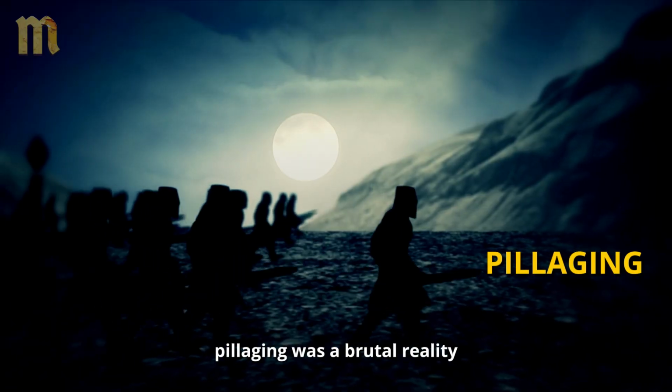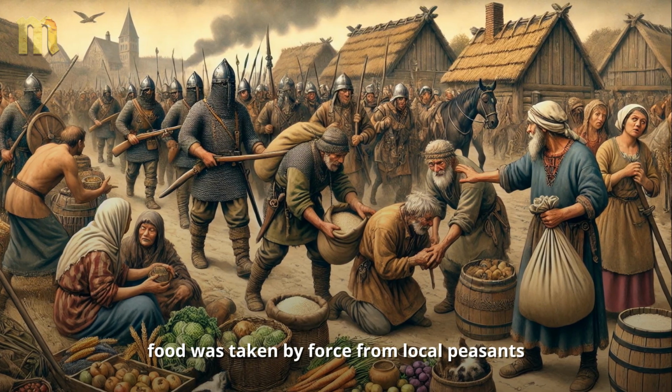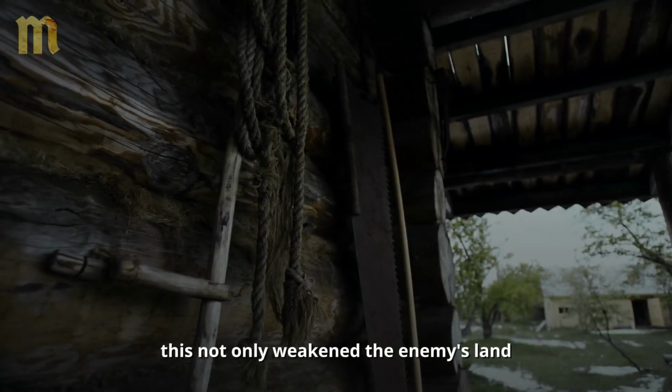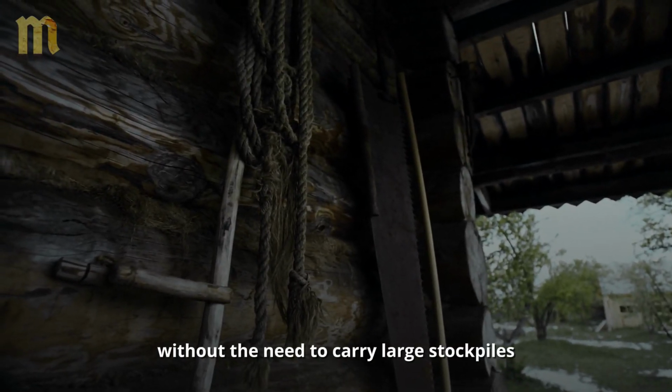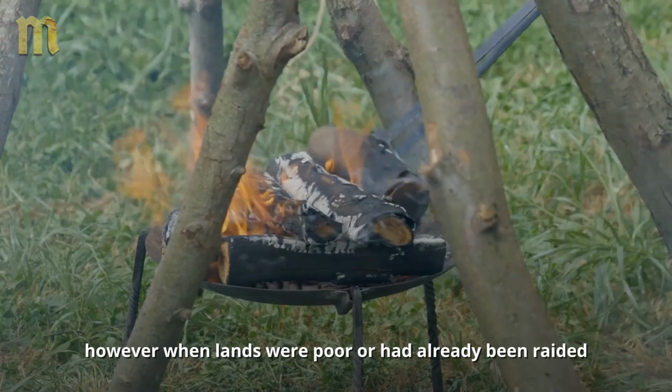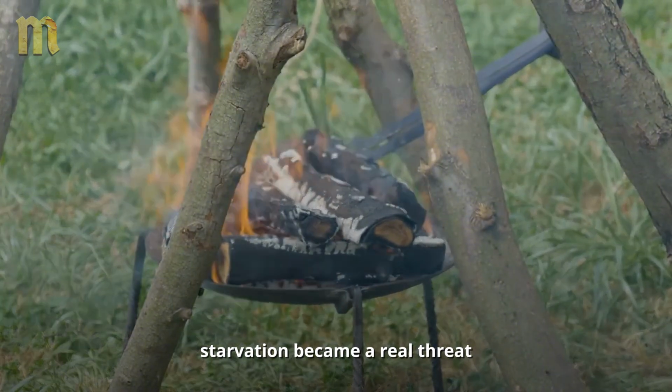Pillaging was a brutal reality. When an army marched through enemy territory, food was taken by force from local peasants. This not only weakened the enemy's land, but also ensured provisions without the need to carry large stockpiles. However, when lands were poor or had already been raided, starvation became a real threat.